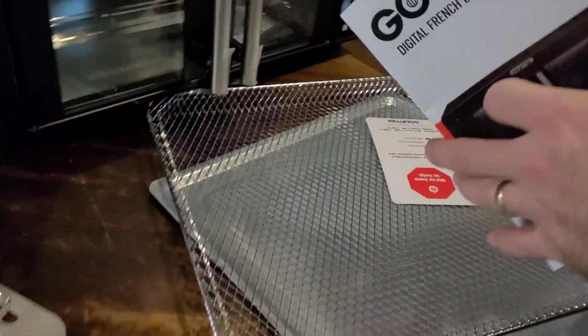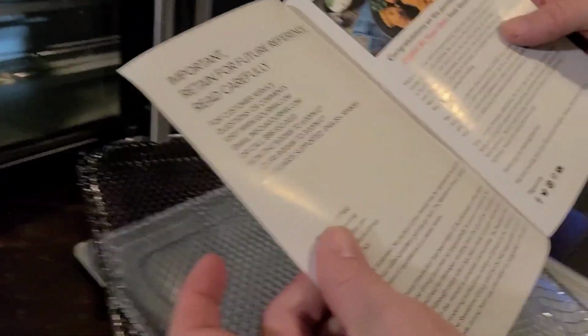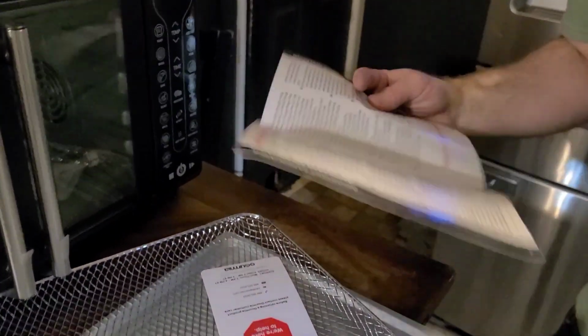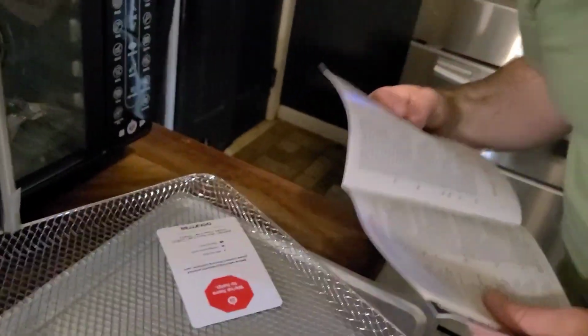We got a recipe book just like we did with the other one from Emeril Lagasse. Go check out that video. The Emeril Lagasse air fryer is still available at Walmart for $39. They said it wasn't going to be. It was only those few days, but it's still that price. So if you're looking for one and they got it, get it.